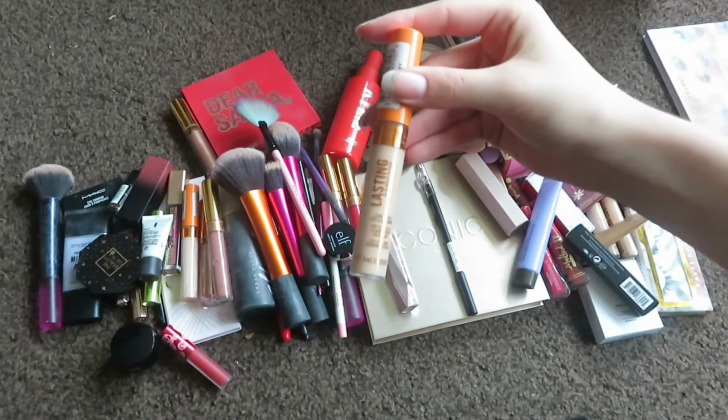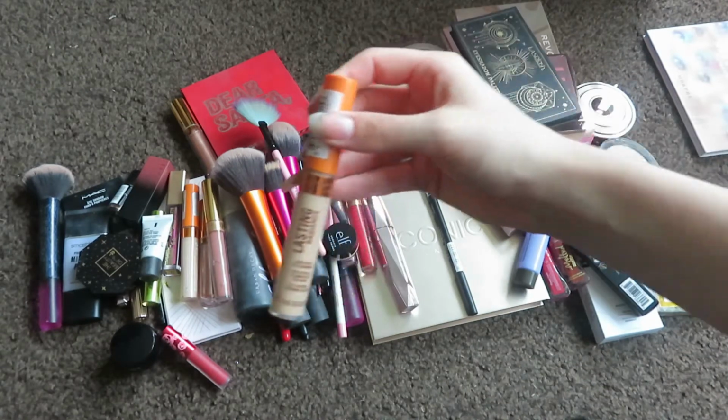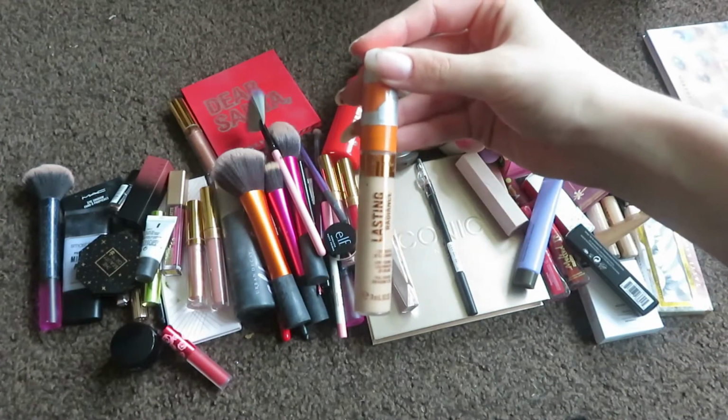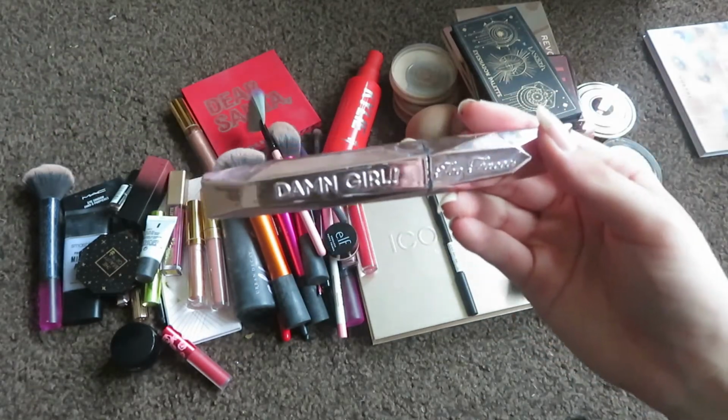Okay, next up we have a Rimmel Lasting Radiance Concealer. Now this one is actually pretty much empty, so that will be going. And then on the subject of concealer, I also have another one of those, which is practically empty, so again that will be going.